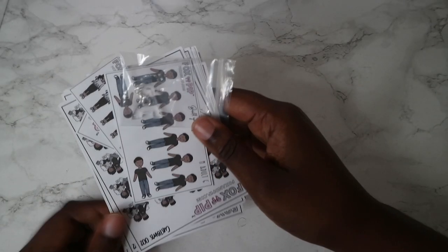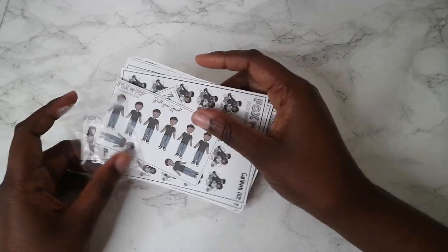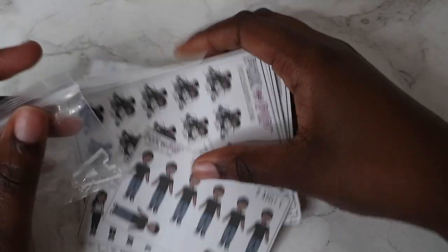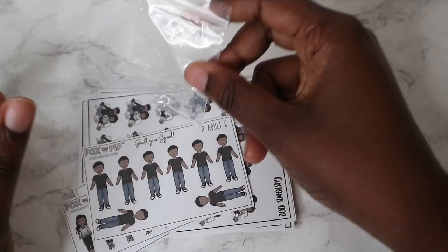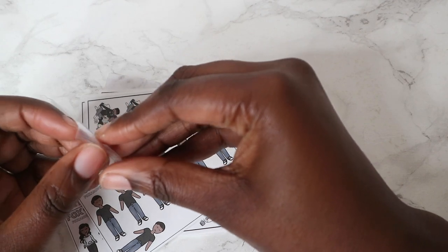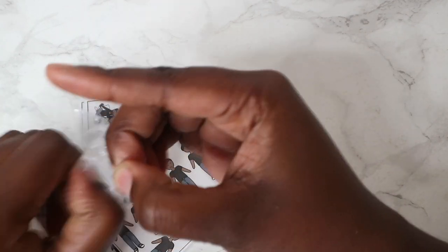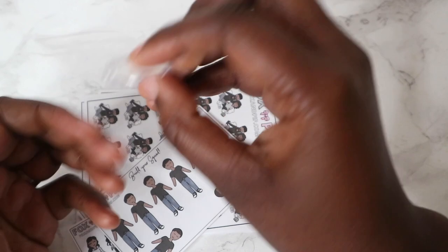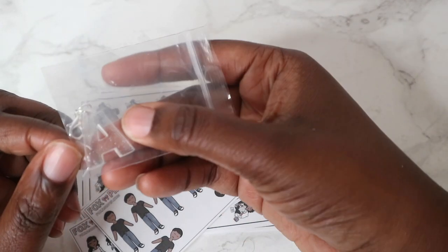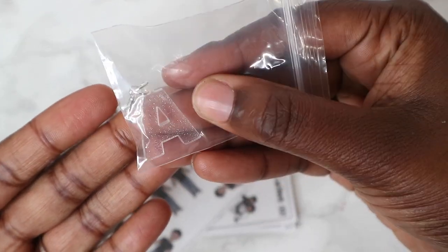So the next order was from Fox&Pip, and this was an exciting order for me because I had custom stickers in it because I won one of her giveaways. So first I got this A charm for my planner, since my name begins with the letter A. It's clear and has sparkly kids on it, and I want to put it on my planner.